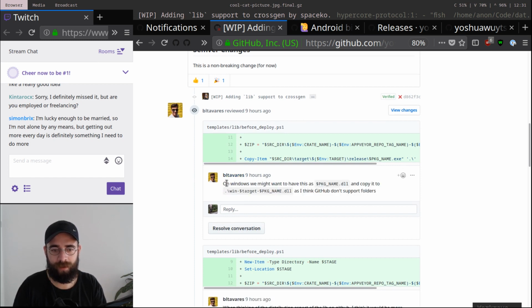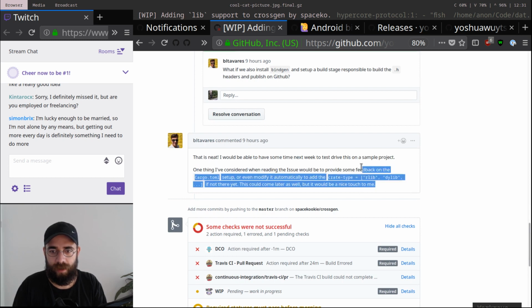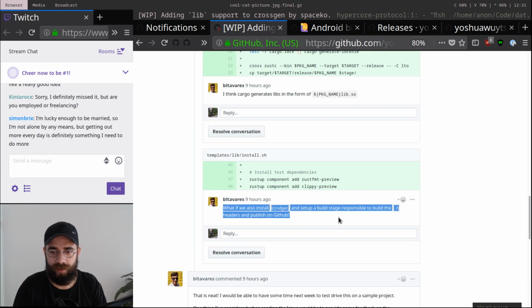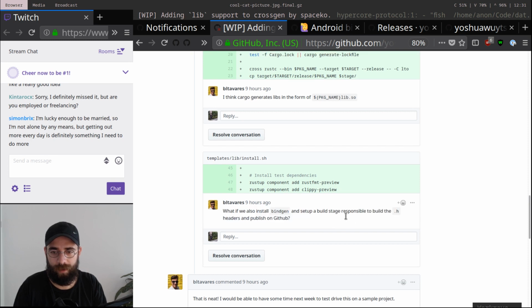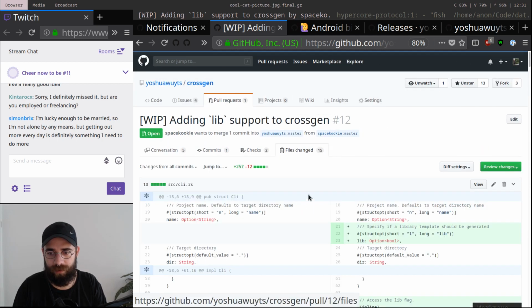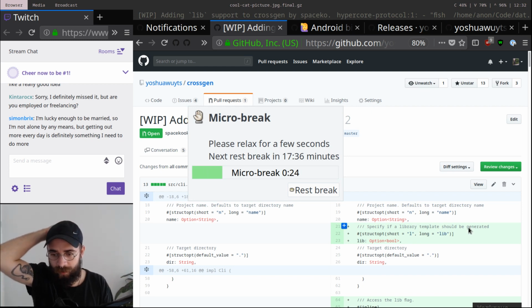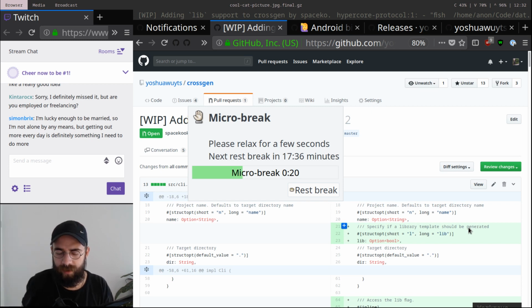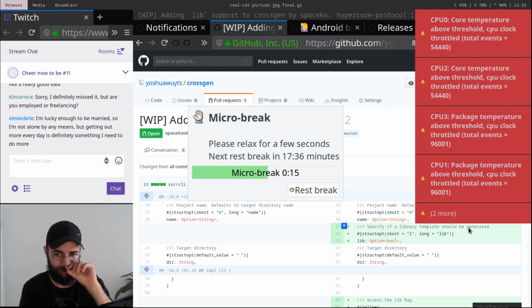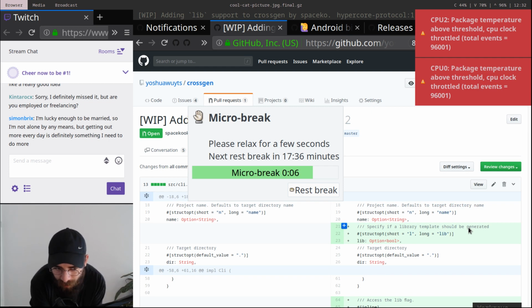All right, so BLT Varus has got some Windows remarks, what do they know. Okay, let's see. And set up a build stage responsible to build the H headers and publish on GitHub. I think what we need to do is test run this, just from looking at it. Specify if a library template should be generated. So that's what we said. Oh, wait, isn't bool just... Wait, hold on. There are some reviewy things here that we can do. So we're going to git clone this thing in just a sec, and then we're going to run it, and then we're going to make some comments here.